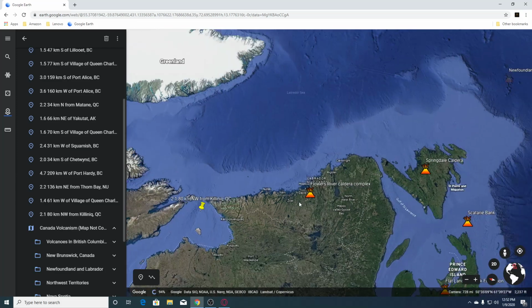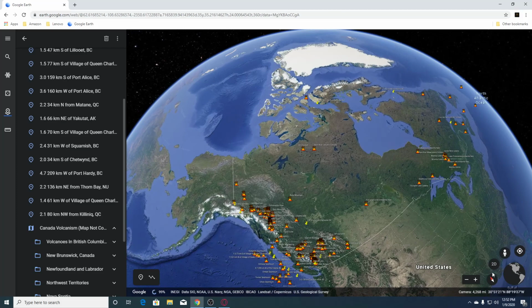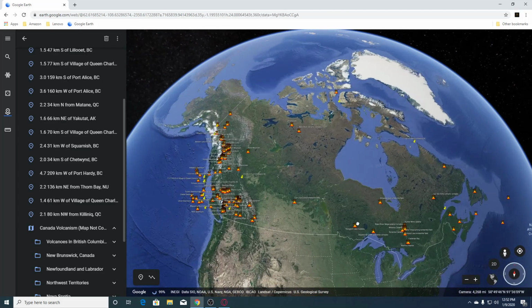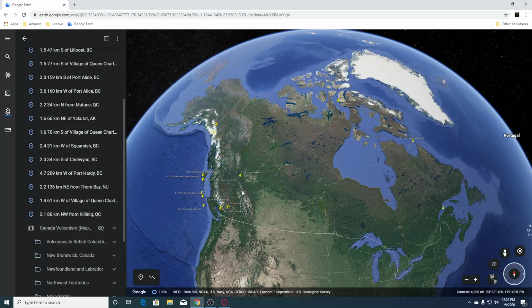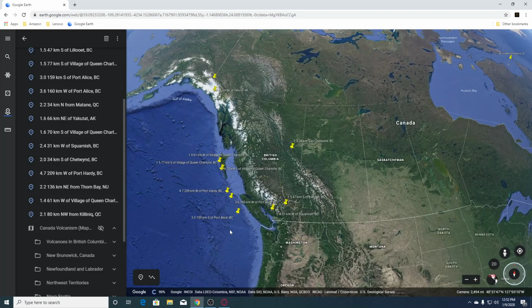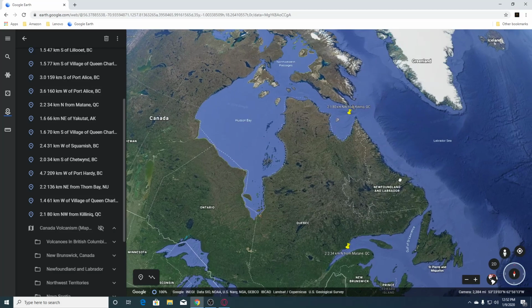Anyways, you guys, just giving a real quick update on the earthquakes ongoing in Canada. And I'm going to turn this off so you can see where all of the earthquakes are today. So hang on, hopefully this will turn them off. Yep, okay. So you can see where all the earthquakes are here. Then we have the ones over here.